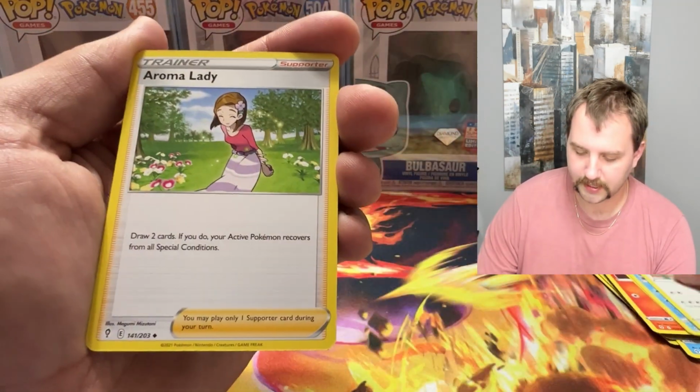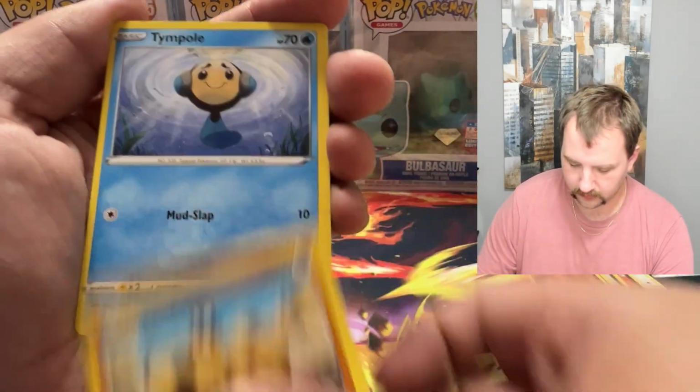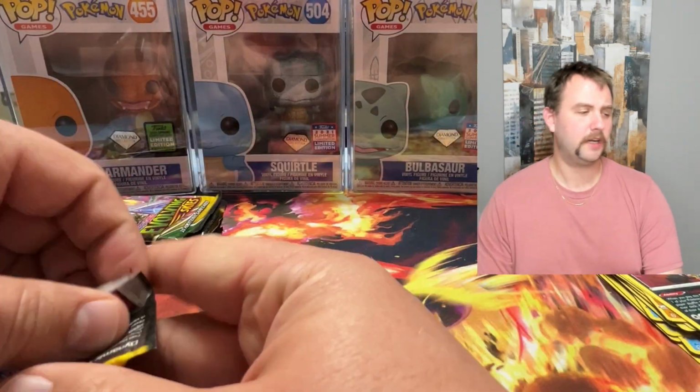I love Evolving Skies. Can't help myself, just gotta keep opening it, even though it's just getting more and more expensive to do so. Evil. Anyways, back to the videos.